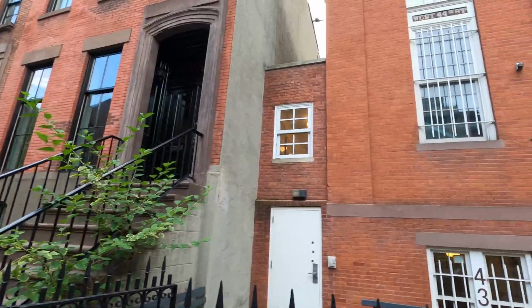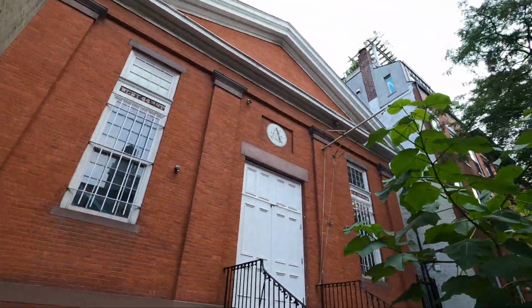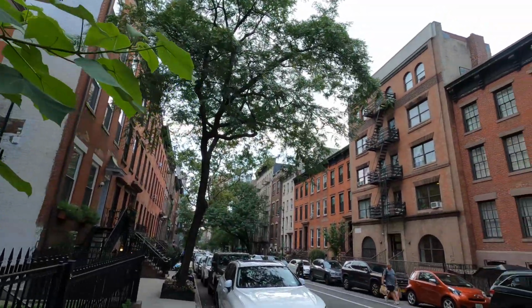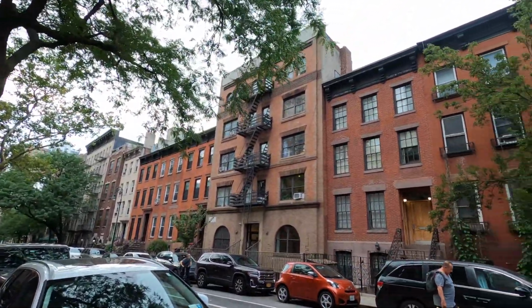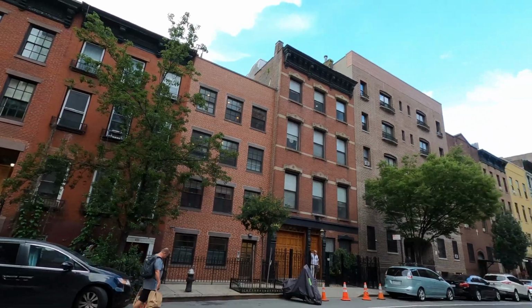They're really different from the main avenue over there. And you even get a beautiful church like this. Just loving the brownstones over here. And you can see how quiet it is. It's like magic, you know?